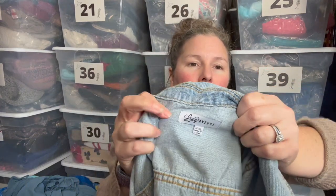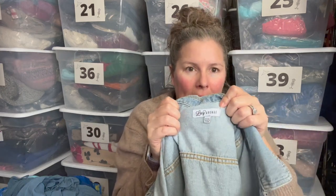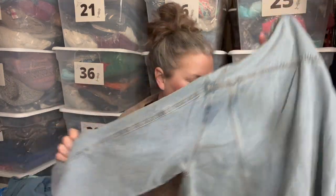This is the brand Lucy Avenue. Again, this is one of those things where I don't know anything about this brand. I think I did look it up and it's just a boutique brand, but it is a 3XL and it's just a denim jacket. But again, a super cute piece in a plus size, which I am more than happy to pick up.